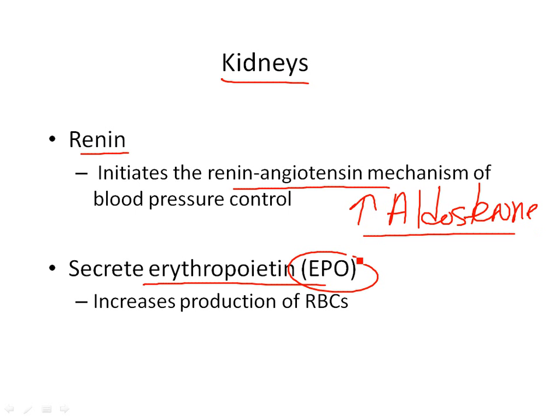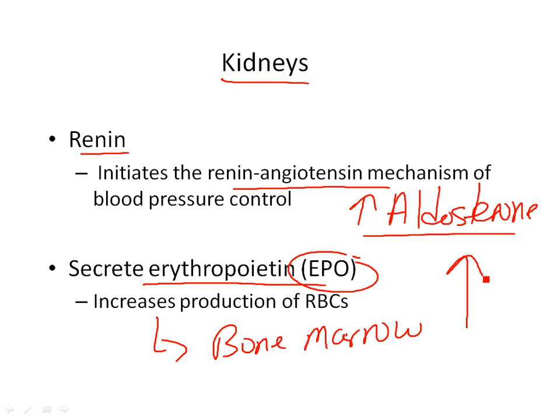Erythropoietin, EPO, basically increases the production of red blood cells by the bone marrow. So where can you think of a situation where you might secrete more erythropoietin? Why would you want to do that? Maybe if you went to high altitude. Let's say you go to the mountains, okay? You can't breathe. You need more oxygen carrying capacity in your blood. So that basically is a signal to tell your body we need more red blood cells.